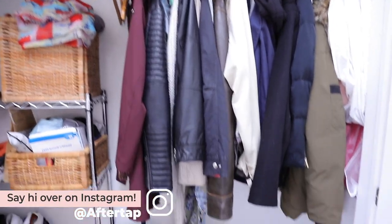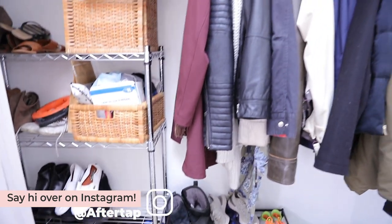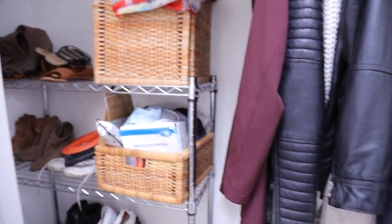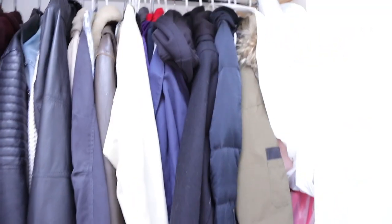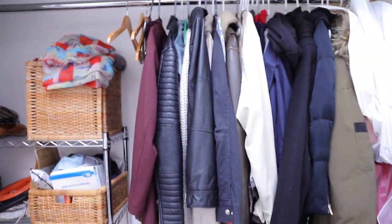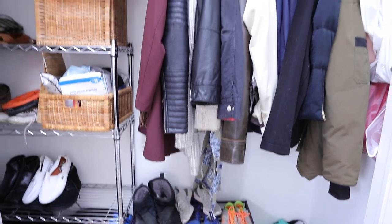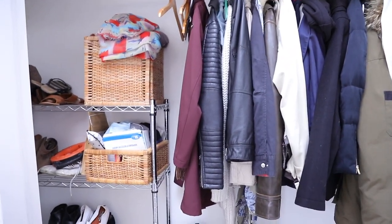So it's not too bad. The last time I cleaned this was, I believe, in May, and you should have seen it before. I'll link that video. But it's just starting to get a little disorganized, and it's better to do it before it gets horrible. So I'm going to start by taking everything out and going through all the coats and seeing what we actually wear. We don't have a basement in this house, so I actually don't put away any of our summery coats or anything like that.